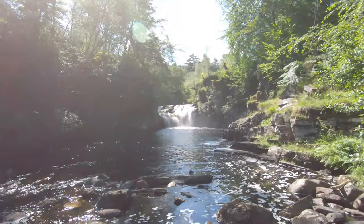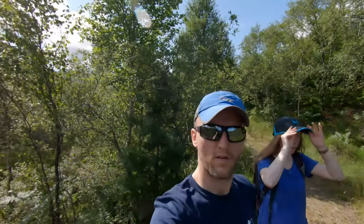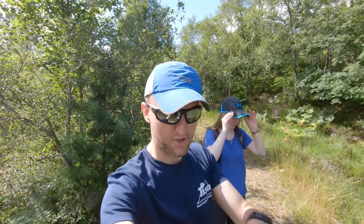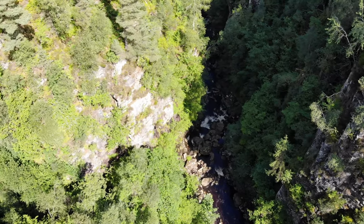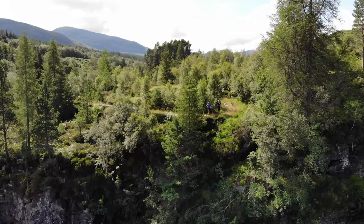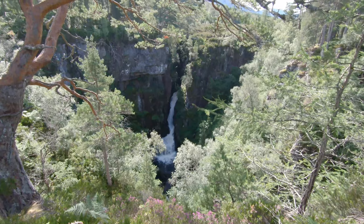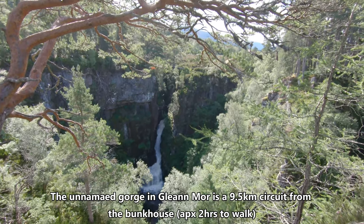Look at this, this is stunning. Gorgeous. That's us beginning to head down now, but we're at the top of the gorge. I'm just looking down, it's almost like a sheer drop. It's pretty impressive. Wow, that is stunning. That's something else.